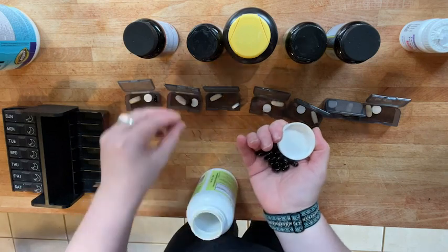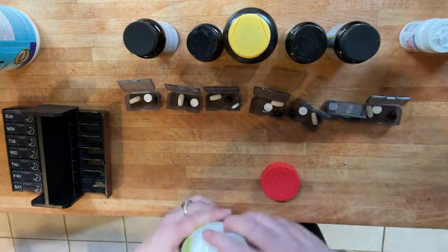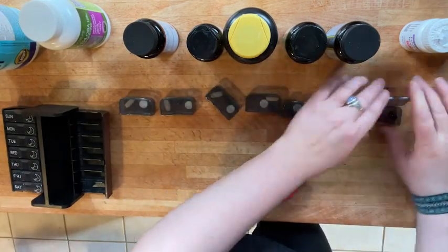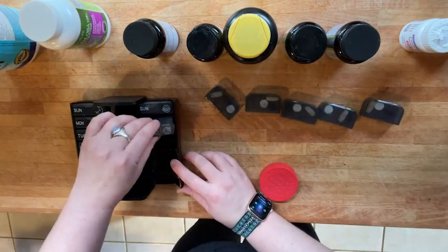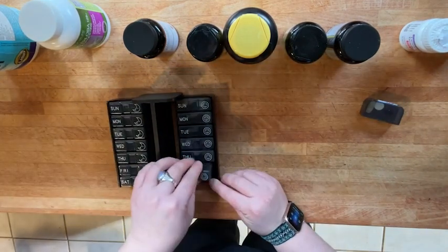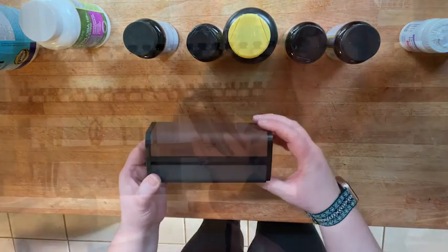I also love that each compartment really has a large capacity. So you're able to put a lot of supplements and medications in there, which means you can use this for everything you take, which is really convenient. It's also made with BPA-free plastic and it's just beautifully and quality designed.